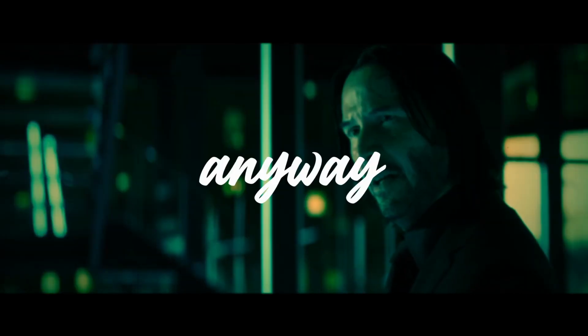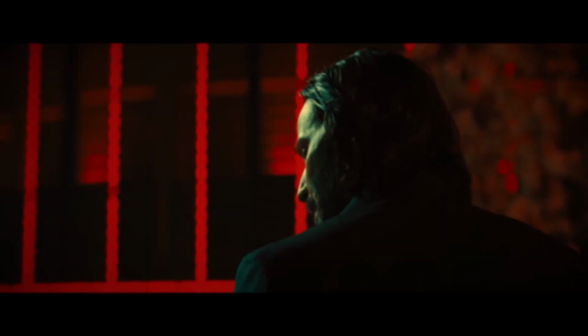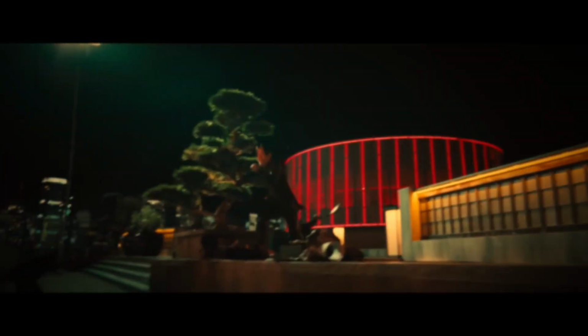for some reason. Anyway, I just saw John Wick chapter 4 last night, and I am here to tell you exactly why you need to go see this movie as soon as you can on the biggest screen possible.